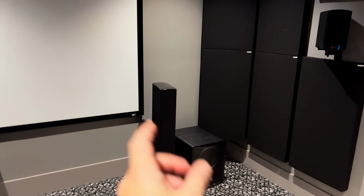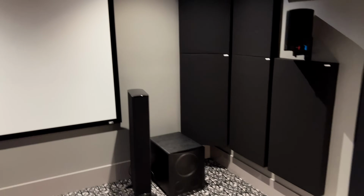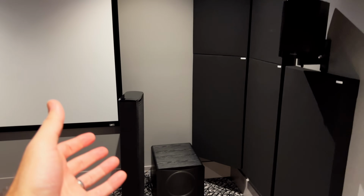And again, the front wall is essentially untreated, which is by design. These are bipolar speakers, and I didn't want to absorb the sound coming from the back speakers. I wanted to utilize it. Obviously some of the sound is going to be absorbed by these bass traps here, but it's got a nice area for it to radiate sound into the room, which is by design. That's why I wanted it. These are GIK Acoustics Q7s.